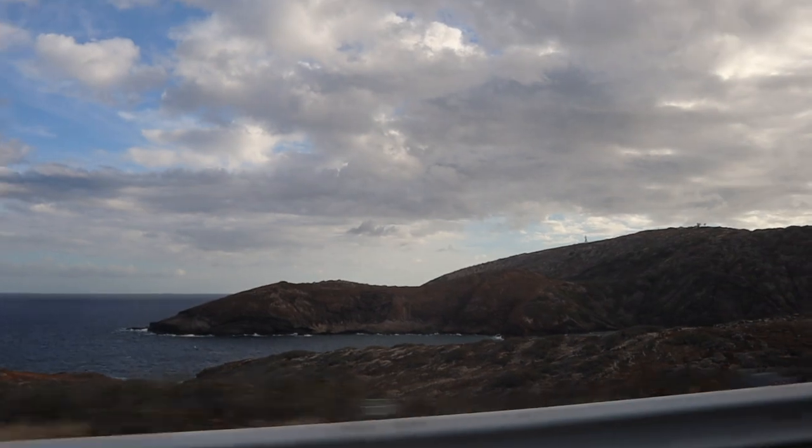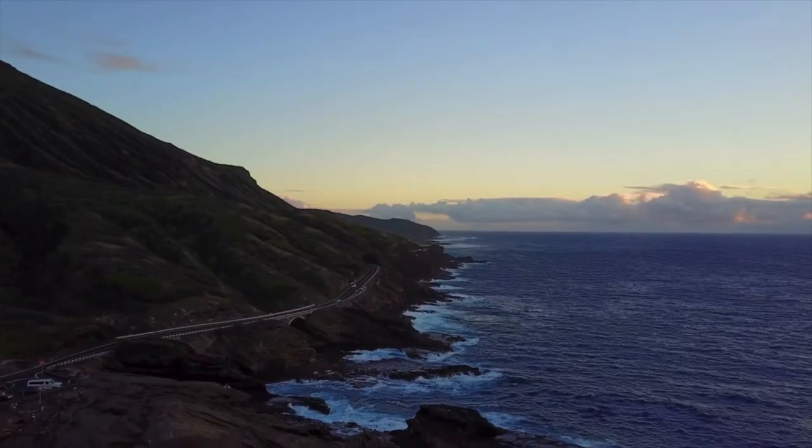The drive back home was as lovely as always and reminded me just how amazing Hawaii can be.